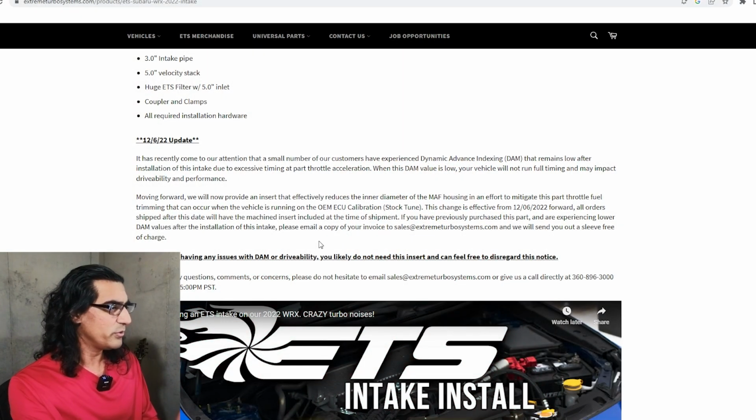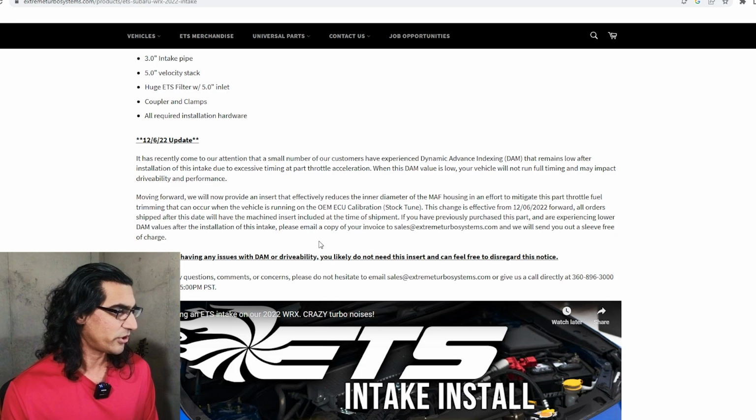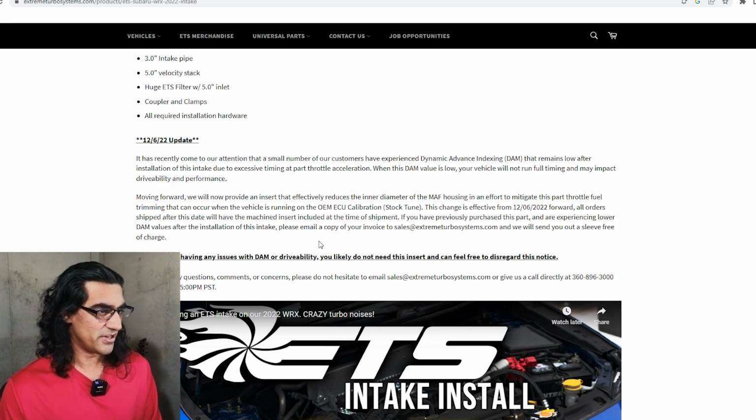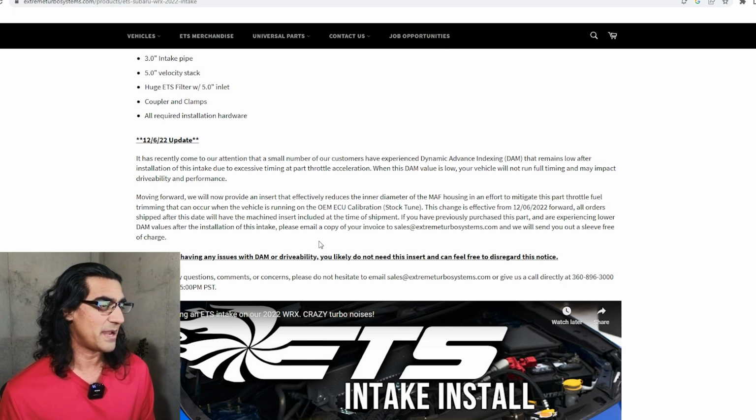Now, they are saying that they will send you some sort of insert. So here, where is it, right here. Moving forward, we will now provide an insert that effectively reduces the inner diameter of the MAF housing in an effort to mitigate this part throttle fuel trimming that can occur when the vehicle is running on the OEM ECU calibration. This change is effective from 12/06/22 forward. All orders shipped with this date will have a machined insert included at the time of shipment. If you have already purchased the part, just email them and they'll send it to you.